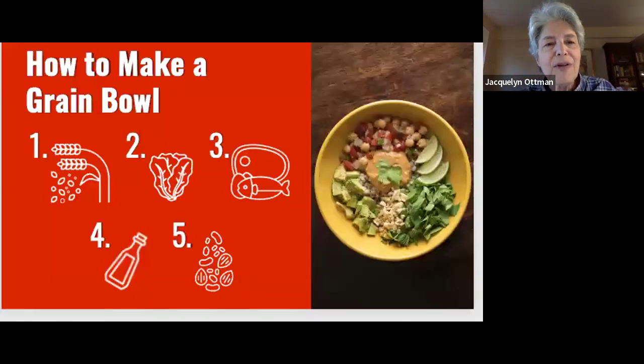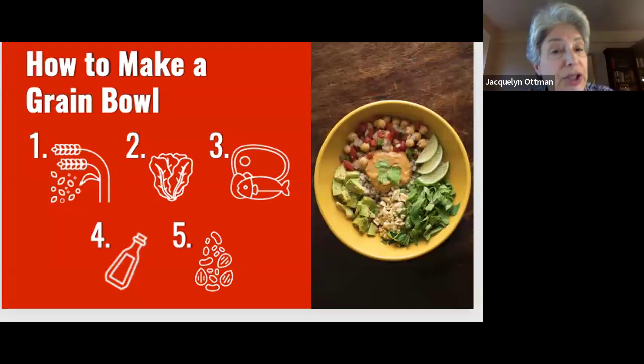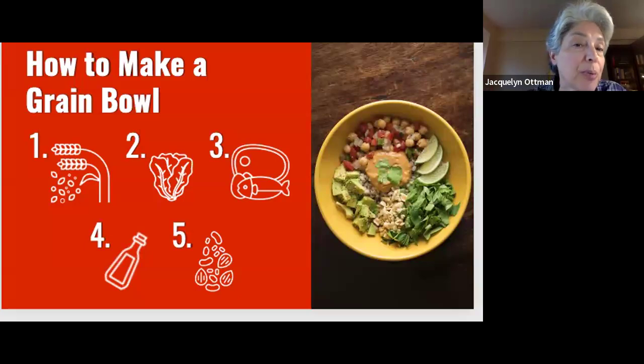It's easy. The first step in making a grain bowl is to pick a grain base like rice, quinoa, or barley. Then add veggies and any choice of a protein like meat, fish, legumes like chickpeas or beans, or a veggie protein like tofu, falafel, egg, or seitan. Drizzle on a dressing or a sauce, and then garnish with raw vegetables and add some crunch like panko or nuts. Now let's travel to China.